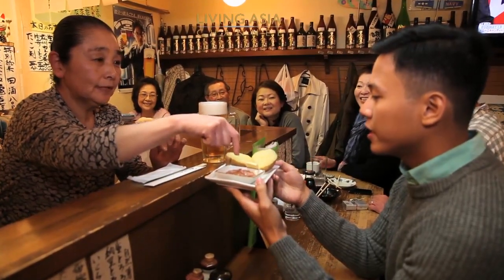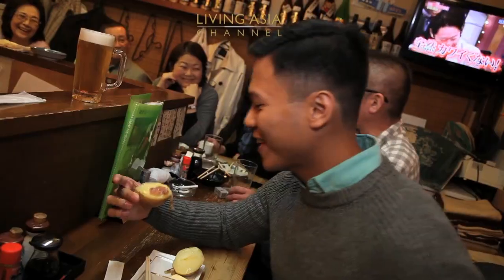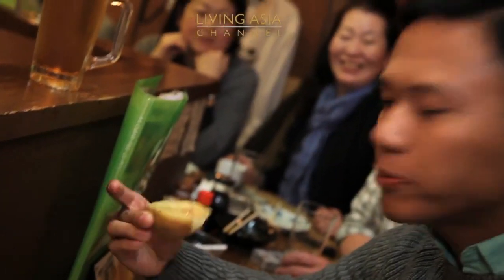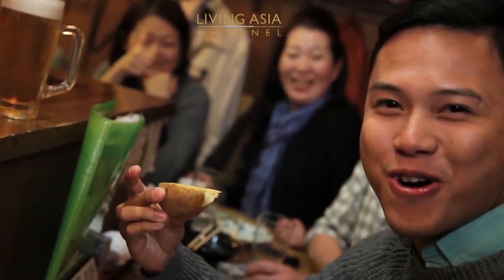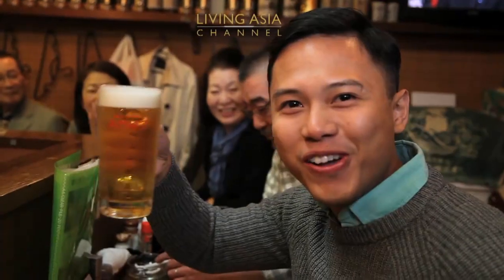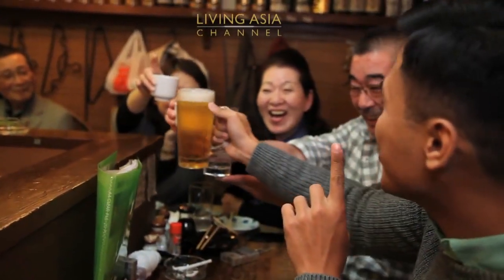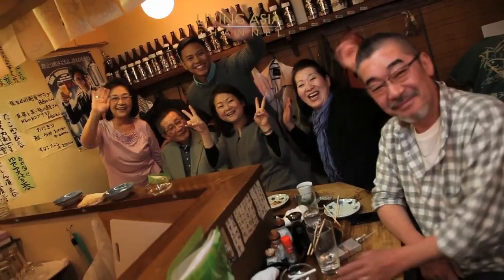Butter. Okay. So you put the butter here and then you mix the squid. This is really good. And really hot also. Kampai.